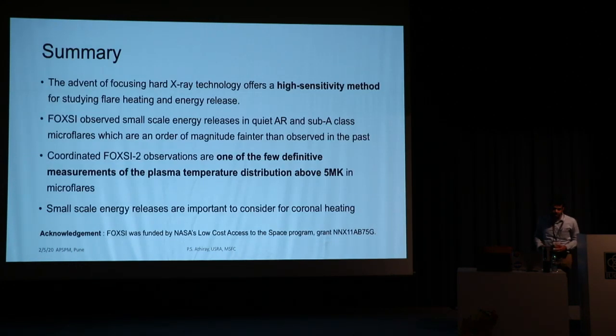So in summary, dedicated hard X-ray observations using direct focusing optics are very useful in understanding flare heating and the energy releases from small-scale events. FOXI coordinated observations are one of the few definitive measurements for the amount of plasma above 5 megakelvin. And all of this put together says that small-scale energy release is important to consider for coronal heating.